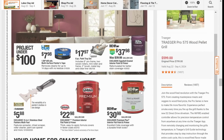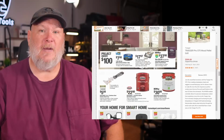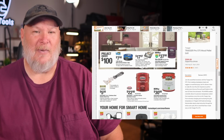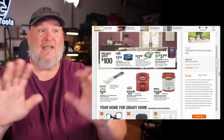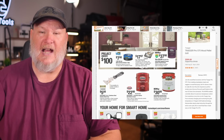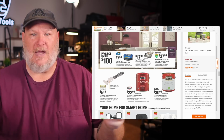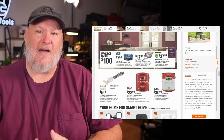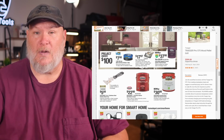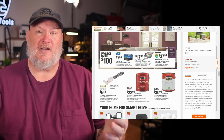We got some blue tape for $8. We got the Glidden versus the Behr. I'll be honest, surprisingly enough, I'm a fan of Behr. I will never say that I'm a paint expert when it comes to home painting and that kind of stuff. But I have used Behr quite a bit, and I have because I tried it and was really happy with it. Now, let me know what you guys think down below.